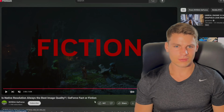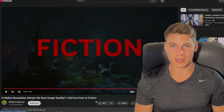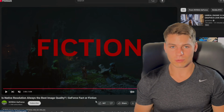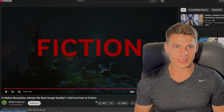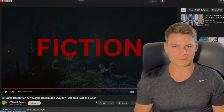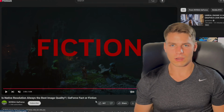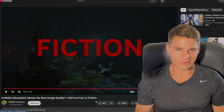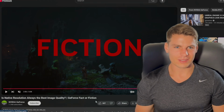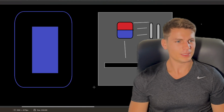And honestly, I do think this is fiction. I don't think native resolution always looks better. I've tested it myself, guys. DLSS, especially quality DLSS, does look better than native resolution a lot of the time. There's not as much flickering. Anti-aliasing looks a lot better. This is true, dude. Native resolution is not always the best looking. And if you don't have an NVIDIA card, you may just be crying in your seat right now, but it's true, guys. Get one and find out for yourself. It's true. Let me go back to Paint here.